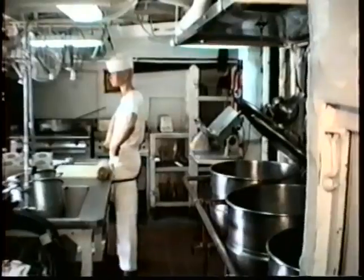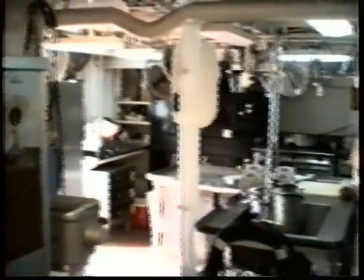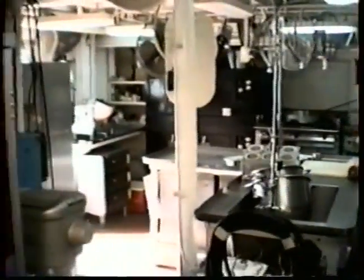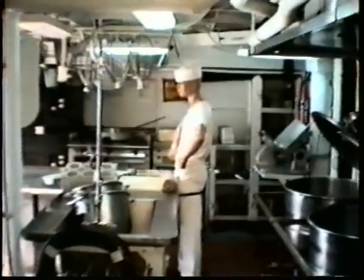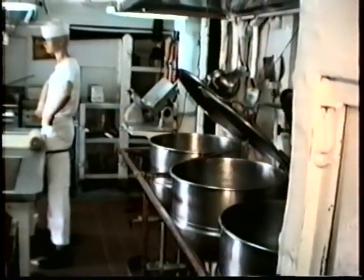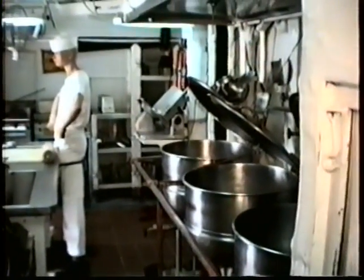The galley, I guess we'll have to call this the Cutting Memorial Room in honor of our old shipmate Dick Cutting, one of our better-known cooks. They could cook up about anything in here, bread, hot bread. Look at the tubs there that they made vegetables and soup in. You needed big vats because you're feeding 250 people.